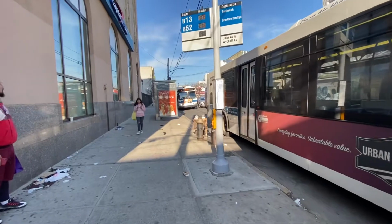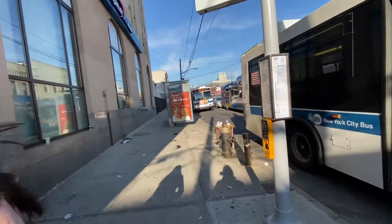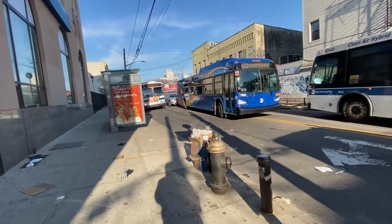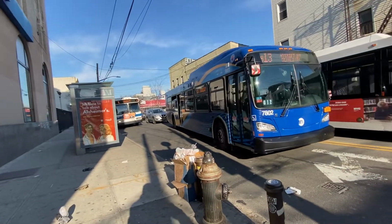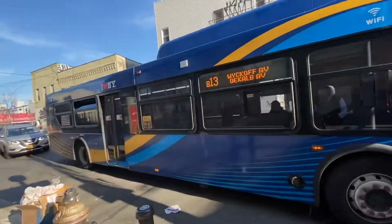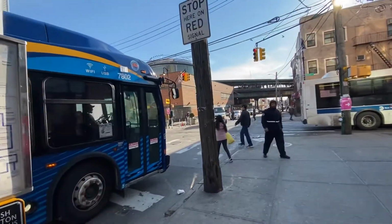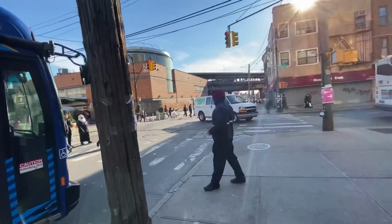Oh, shit. Oh, because they got a bus coming down. Hell yeah. Got the 13 and shit. Watch it. Bus is turning. Watch it. The bus is turning.